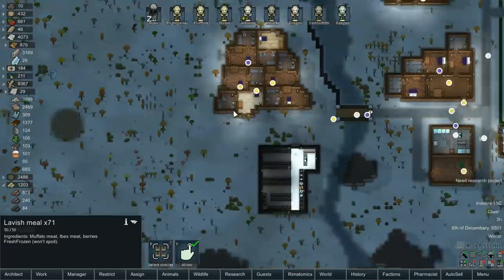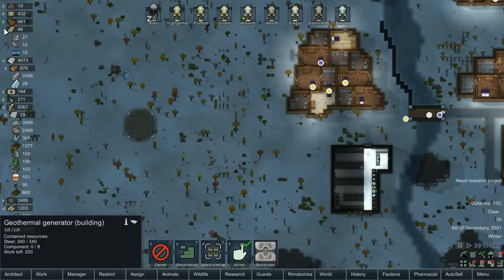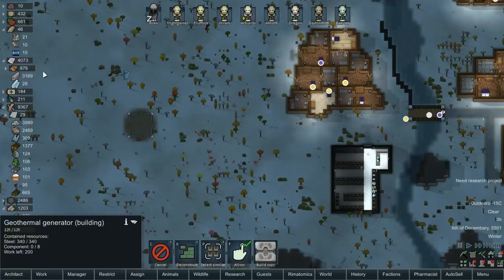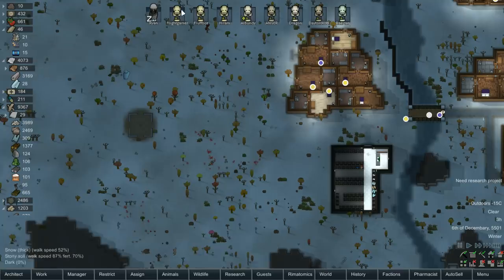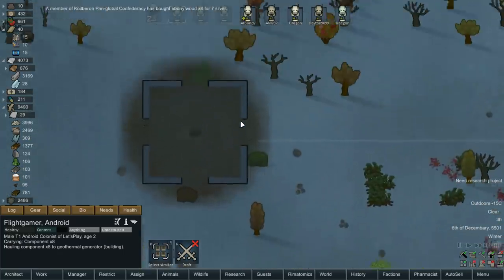Did we not get that geothermal up and running? We did not. You're lacking components. We're lacking components? We got components. We're lacking components. How much did that use? 8. We got 21. You're already moving components. Okay, duh. We're good.